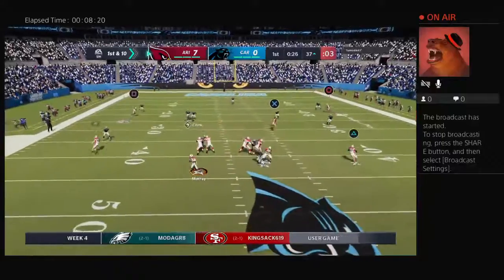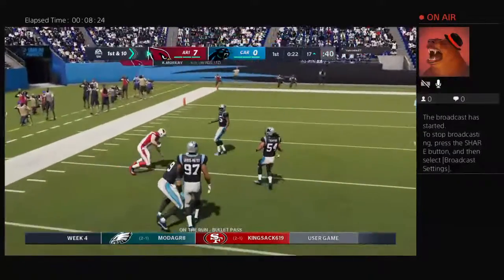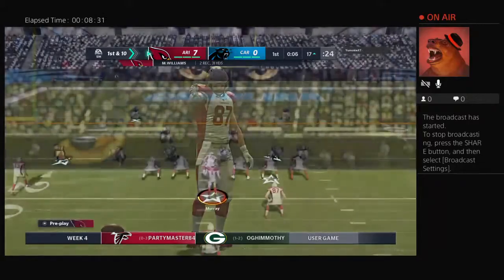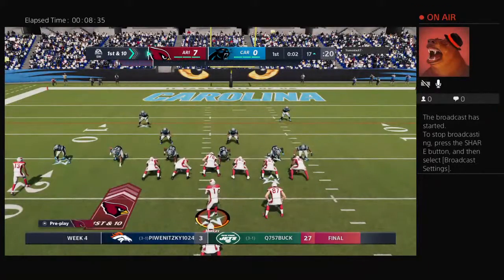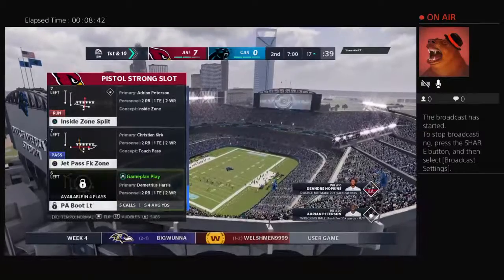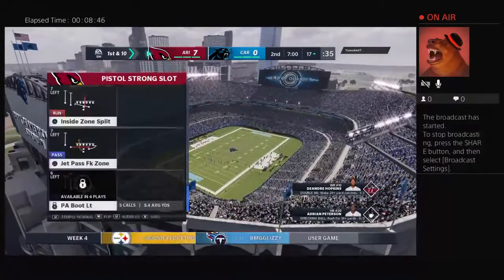Now Murray being chased out left. And open left side, it's Williams. And they'll wind up getting this one all the way down inside the 20. Chewing up big yardage. Another nice gain there. This one goes for 20. Cardinals 7, Panthers nothing.